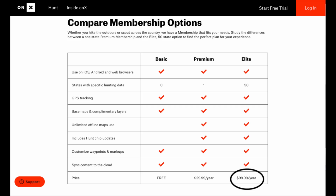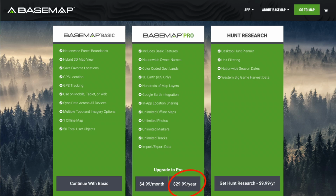So the first feature that I really enjoy about this app is the price point. If you're a person like me who suffers from being a tightwad, you're looking for an app or a product that you can get the best thing for the price. I like to find something where I can get the most for my money. Now, if you're gonna buy the ONX nationwide app, you need to spend about $100 to get that. But with this app, I can get nationwide public and private land boundaries and ownership with the $30 price tag.